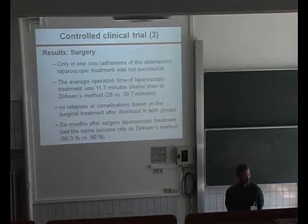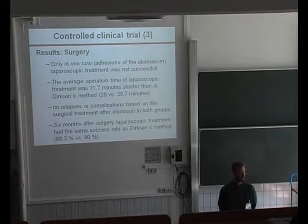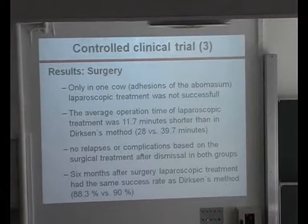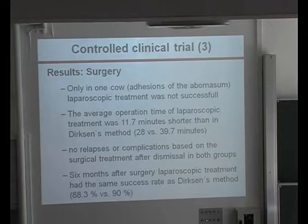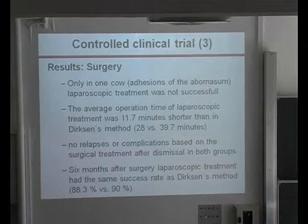So the results of this controlled clinical trial were that only in one cow with adhesions of the abomasum caused by an ulcer, the laparoscopic treatment was not successful. The average operation time of the laparoscopic abomasopexy was significantly shorter than during the laparotomy with omentopexy. We observed no relapses or complications based on the surgical treatment after dismissal in both groups. And 6 months after surgery, the laparoscopic treatment had the same success rate as the laparotomy. It was 88.3% versus 90%.